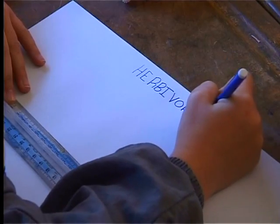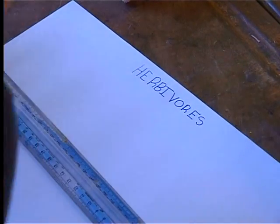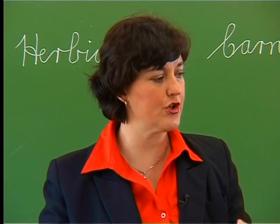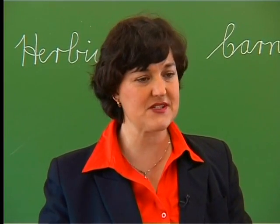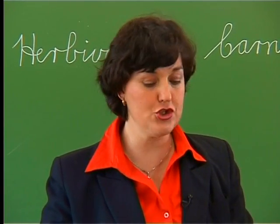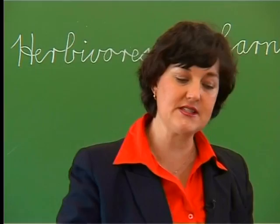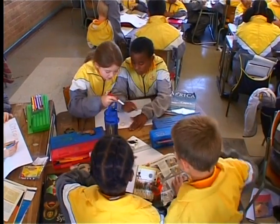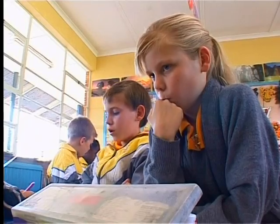Okay, what I'm going to do now is I'm going to hand out some magazines. Remember your roles, remember how to work in a group, that you need to work together as a team, and I want you to start looking for animals that you can cut out and stick on these different pages to show herbivores, omnivores, and carnivores.